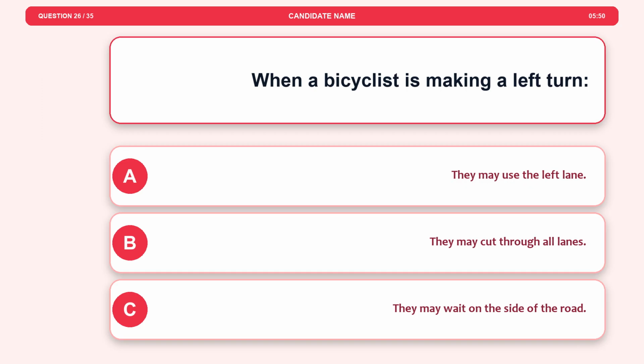Question 26. When a bicyclist is making a left turn, option A, they may use the left lane. Option B, they may cut through all lanes. Option C, they may wait on the side of the road.